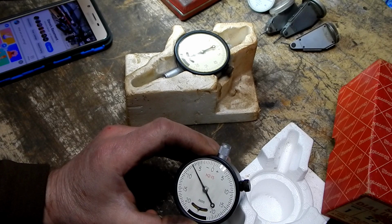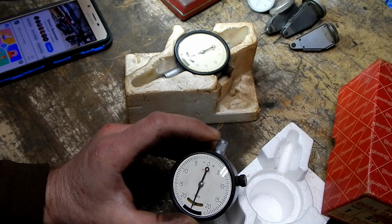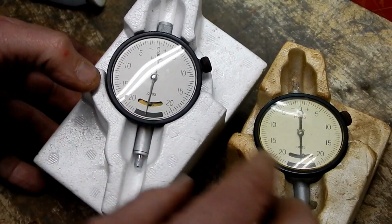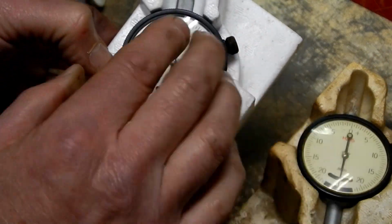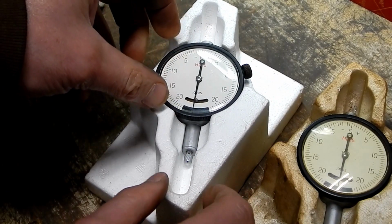It's marked the same way, H2-15. Same resolution, 0.0005. This one is maybe cleaner. The other one has some yellowing on the crystal. This one seems more white. Other than that, they're almost identical.